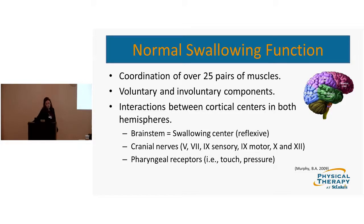Swallowing in general is a really complex process requiring precise coordination of over 25 muscle pairs. Our brains control the whole process, and some of it is voluntary and some of it is involuntary. These interactions occur within the brainstem, multiple cranial nerves, and pharyngeal receptors. It's an overall body experience where with any neurological issue, we can see a lot go wrong.